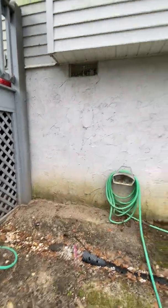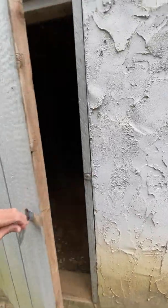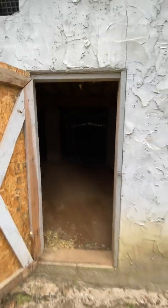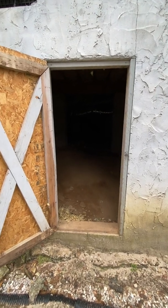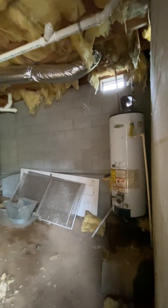Okay, let me zoom back out. We're gonna get you a sneak peek under the house. So this door right here goes to the crawl space, so it goes into the house where you can actually walk a little bit. There's headroom, and the hot water heater's there, I looked at it, it's 2004. So again, this is all your duct work, insulation under the house. It's on foundations. It feels good.